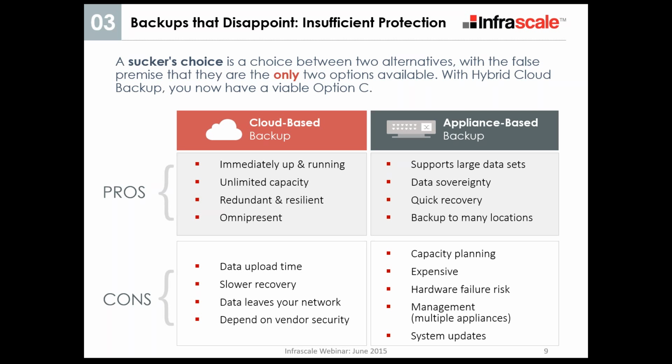But it has its drawbacks. Data upload time is slow, and recovery time is slow. The data leaves your network, so you don't have data sovereignty. You then have to rely on the security practices of the vendor. So it's not perfect. And if we look at appliance-based or client-server-based backup, it has its pros and cons too. On the positive side, it can support really large data sets.